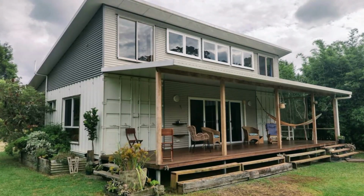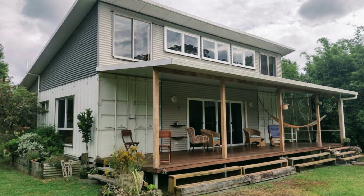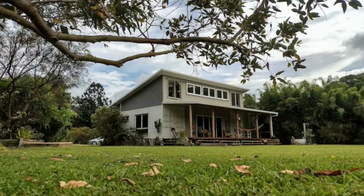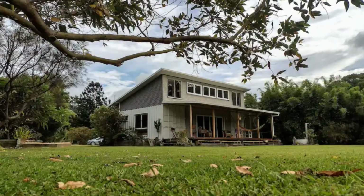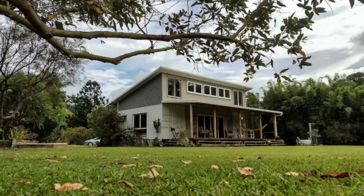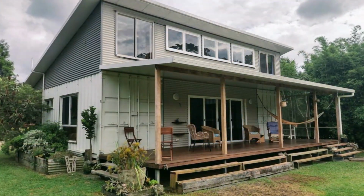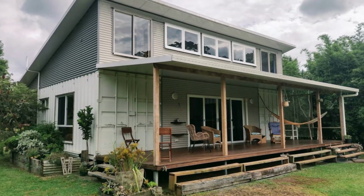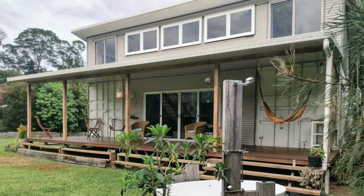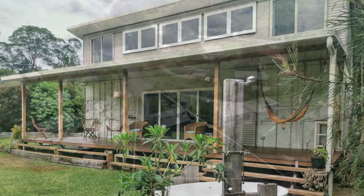This large, bright container house with a sloping roof is located in Main Arm, New South Wales, Australia. This container house was brought to life by Container Build Group, known for their expertise in creating unique living spaces out of shipping containers. This container house was built using 3 20-foot shipping containers and an additional section of conventional construction that has been inserted between the 2 containers.